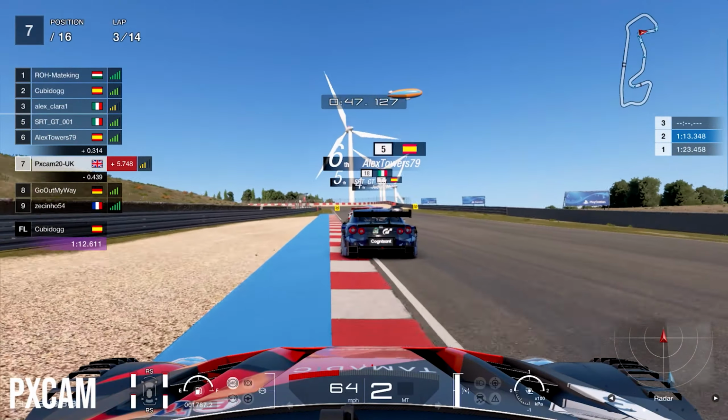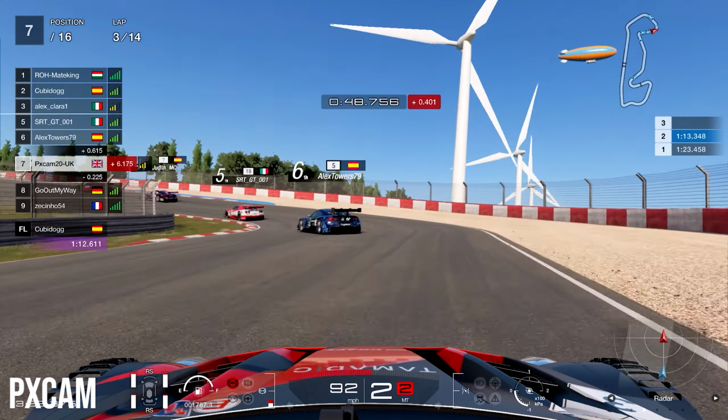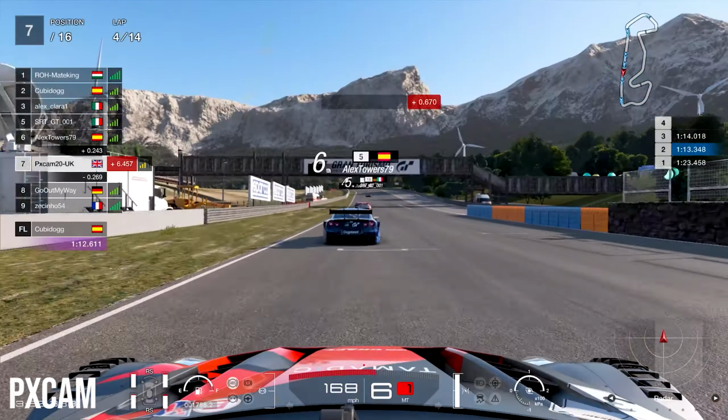But heading to the hairpin, we make a move on the outside of the German. We just make the overtake easily. He gives us a position, so good on him. Was thinking about the bigger picture and about the total race time.